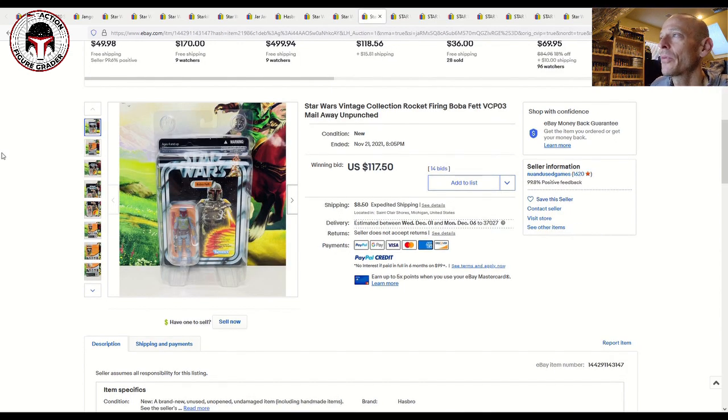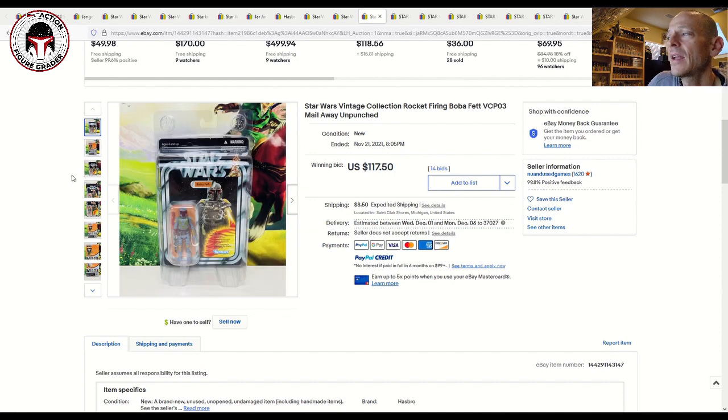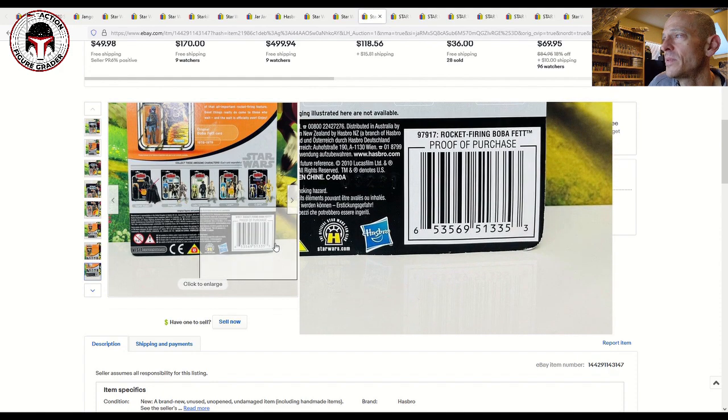We got a VCP03. This is the rocket firing Fett. This was the ungraded example. Really nice, clean, and it sold for $117.50. So this price was pretty surprising to me, and it did have a little bit of edge wear, as you can see down here in the lower right-hand corner by the UPC code.